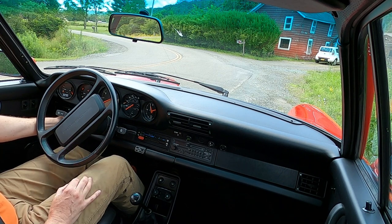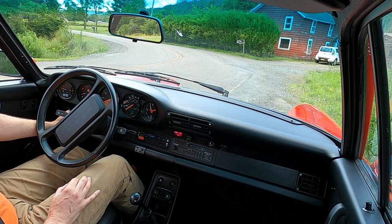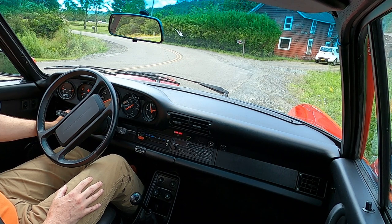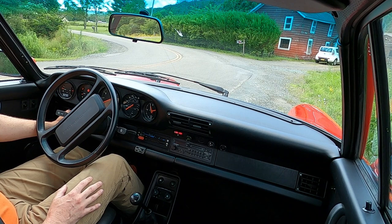driving this home last night reminded me why I do what I do and why I turned my passion into my livelihood. This is the most pure sports car driving experience I can think of, and it's the only car I would ever need. So here we go.